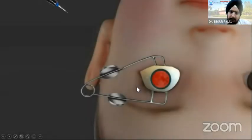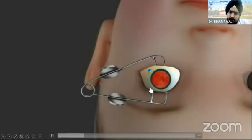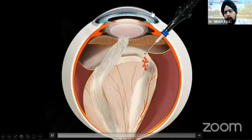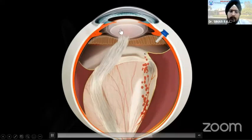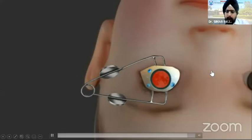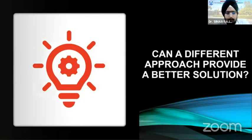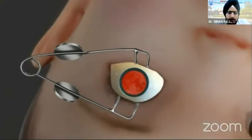So what happens in stage 4B with the raised temporal traction is that when we put in the trocar over there, there are chances that we are either going to hit the retina or we are going to go through the retina. So we tend to go more horizontal, and that requires a lensectomy. So we thought, can a different approach provide a better solution to this? We decided to shift nasally.